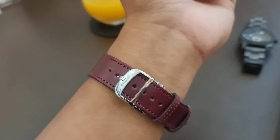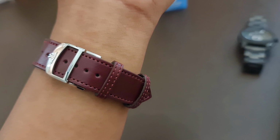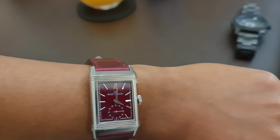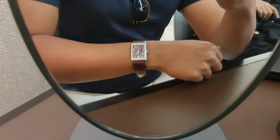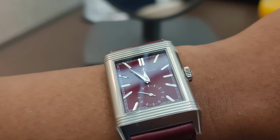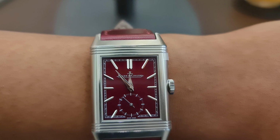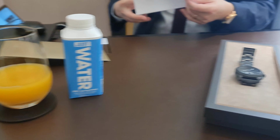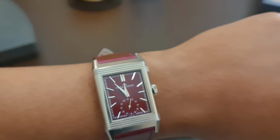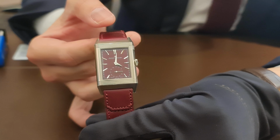The first wrist roll of my Jaeger-LeCoultre Reverso. It is unbelievable to be able to say that, but I would like to thank my fiance for getting me this watch. I love you very much. So the Reverso and the Fossil, two very special timepieces. The Fossil being my first watch and the watch my mom bought for me. And this Reverso being the second ever watch that someone has gotten for me. And it came from two very special women in my life. So hence the reason why I chose the Fossil for today.